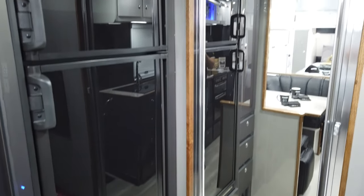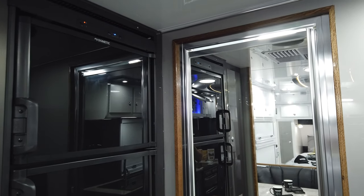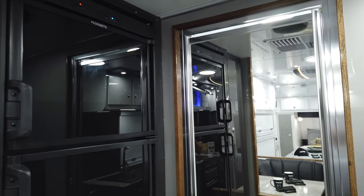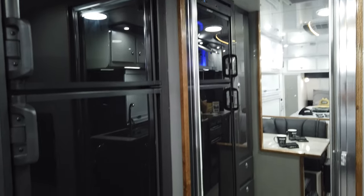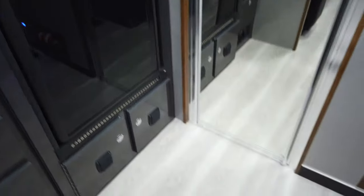And then the full height in that entrance door being mirror space. So opens the van up, gives a nice roomy feel. And then also if you're heading out for dinner for the night, you can check yourself out before you head out.